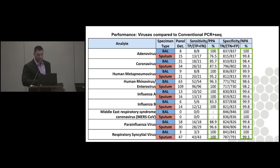So what I want to point out is that the sensitivity and specificity is really excellent for most analytes. There are a couple of areas where we're not above 95%. So for example, for influenza B in BAL, there was 1 missed detection out of 6. So that gives you a performance hit when you've got a false negative there. And then for adenovirus and coronavirus, we have a couple false negatives and false positives.